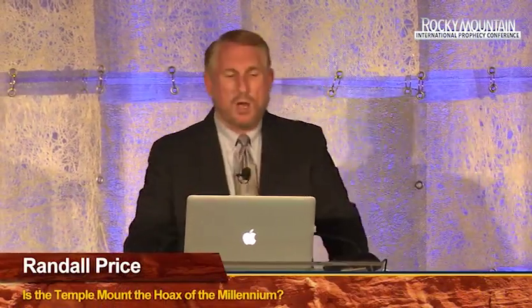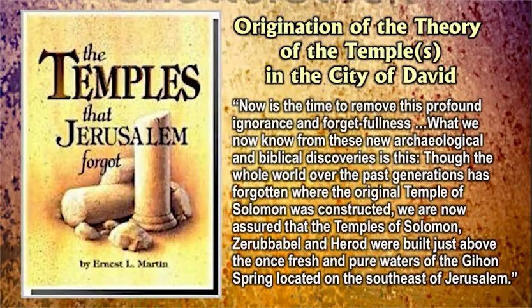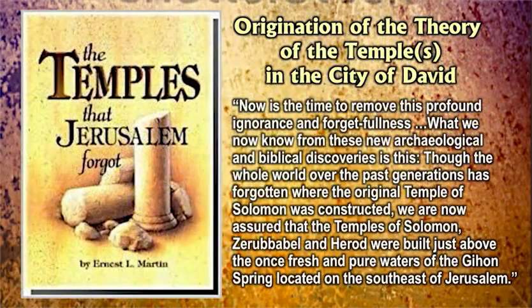Let me just start by saying that this theory, that the temple is not on the Temple Mount but in the City of David, originated with Dr. Ernest Martin, who was involved with a number of projects that kind of went to the edge. Many scholars did not accept his findings, but he was one of those trying to push the boundaries. And this was the book that he wrote, The Temples That Jerusalem Forgot.